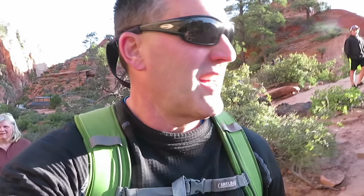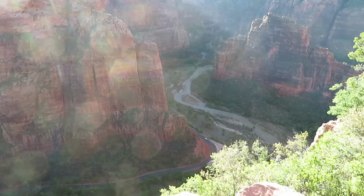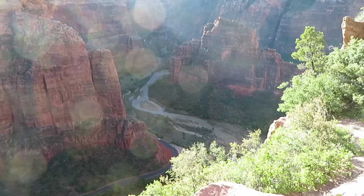I remember last time I was here, pulling yourself up these chains is rather strenuous, but the big reason to avoid the chains is if you have any fear of heights, this is not the hike for you. That doesn't mean you shouldn't do this hike. You can get up this far and still the view is gorgeous. I'll show it to you right now. Ready to go, Andrew? Let's do this.